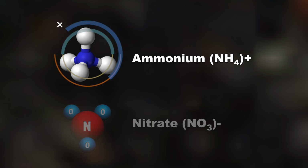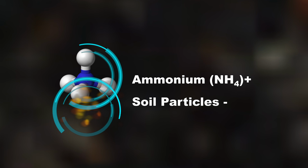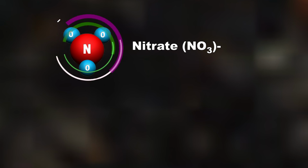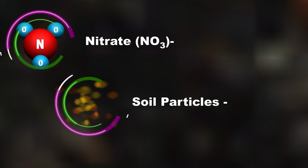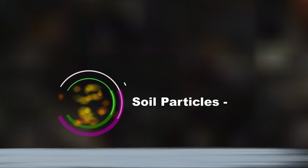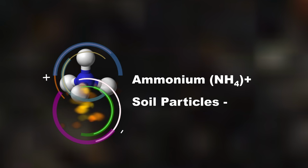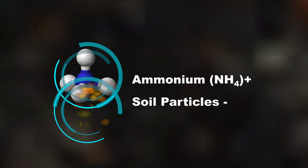Being positively charged, ammonium can stick to soil particles, which are predominantly negatively charged, and hence does not leach easily. Nitrate is the other form of nitrogen that roots can take up from the soil. However, nitrate is negatively charged, so it cannot stick to soil particles, making it susceptible to leaching. As a reminder, when we talk about the cation exchange capacity in soils, we mean the ability of a soil to temporarily hold on to positively charged molecules. Ammonium is one of those positively charged molecules typically found in soil.